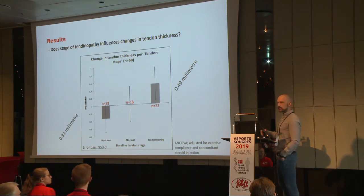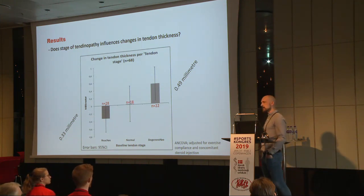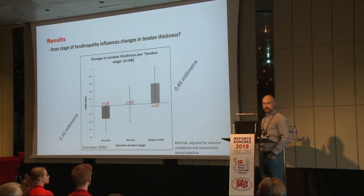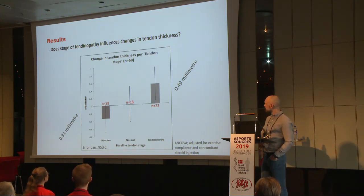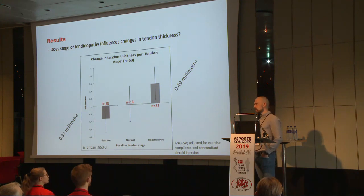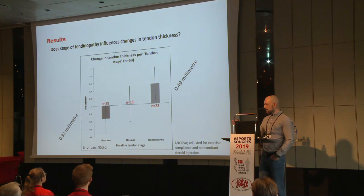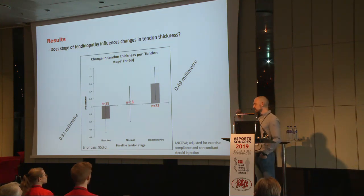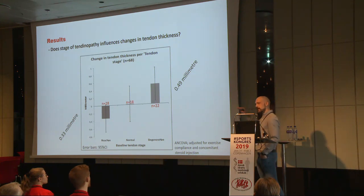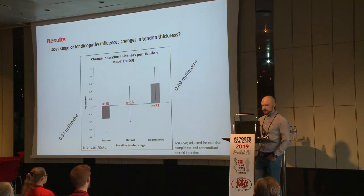Whereas in the normal group, so those patients that already had a tendon size equal to the opposite side, they don't change at all after 12 weeks of exercise. So this basically means that the tendon tends to normalize after 12 weeks of exercise. So where Karen finds that they have an increase in tendon thickness, over time it might flatten out and result in a normalization of the tendon thickness.